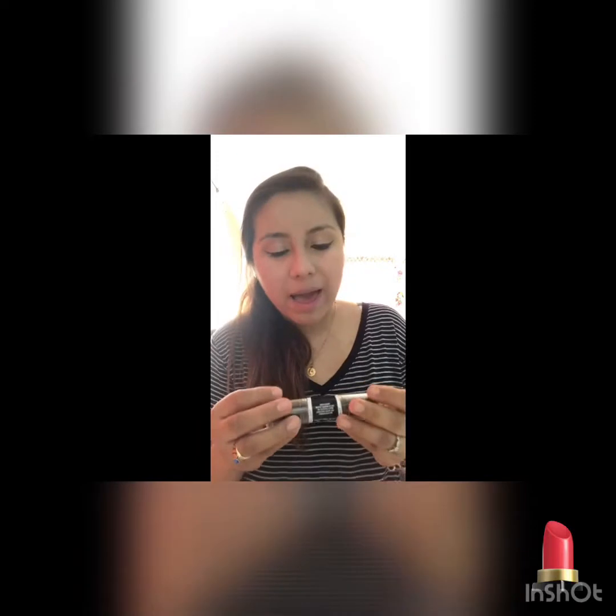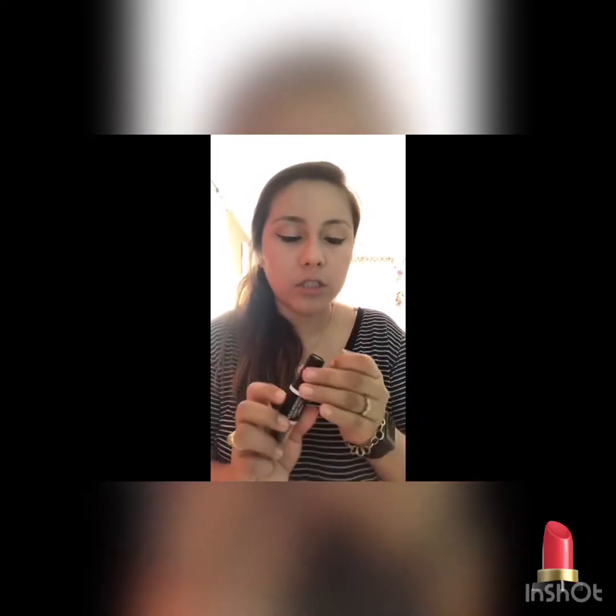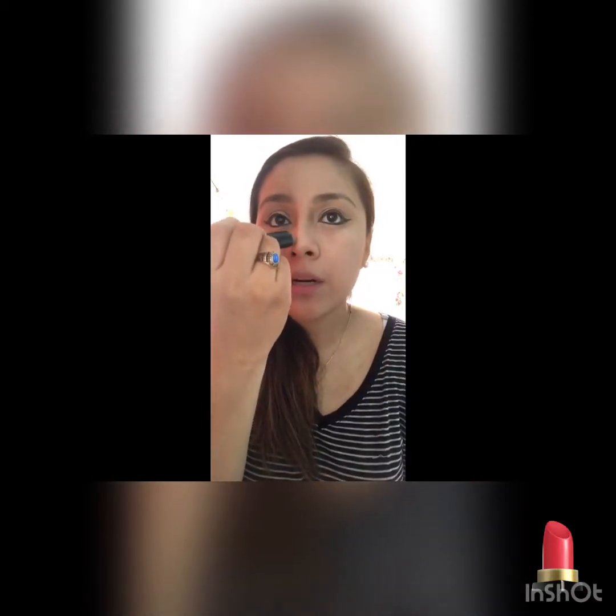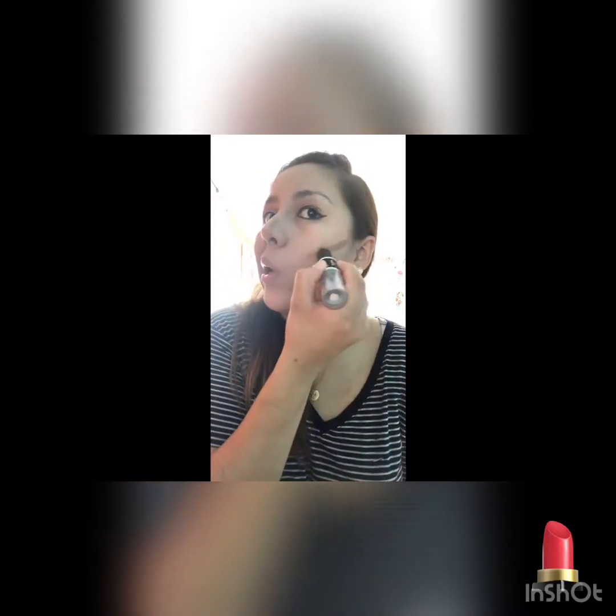And for the contour, I have this Wet n Wild contour stick. For this one I am just going to draw a couple lines right here, then right here, and then right here on the tip of the nose, a line right here as well, just a couple right here. And then I'm going to switch to the other side and do the same thing.